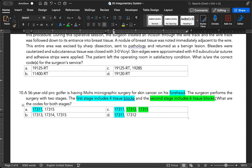So Sylvia, you're not going to add your blocks together across your individual stages. You're only going to count the additional tissue blocks per stage. Your 17311 includes up to five, so that's why we didn't report an add-on code for the first stage, because it includes four tissue blocks. The second stage, the 17312, again includes up to five tissue blocks. Then we code the 17315 once for the sixth tissue block on the second stage. This one block cannot be adjusted in the first stage, because there was one tissue block left over to complete it.